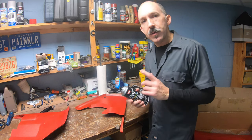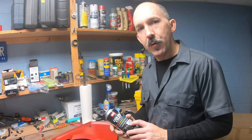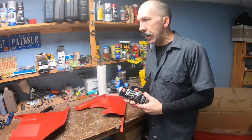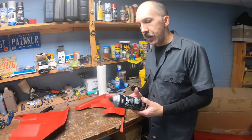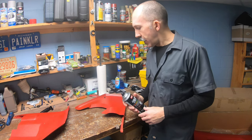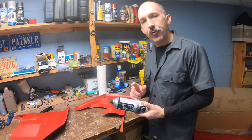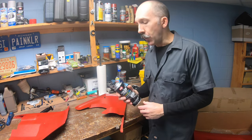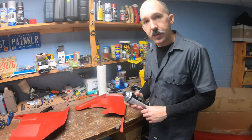All right, it's time for the first color coat, and this is the Portala Red by SEM. I did use this in my sun visor video, and after looking at it again, I think it'll be the closest match from what I have. So we're gonna give this a try and start with the first coat. And the directions say you can reapply every 5 to 10 minutes, additional coat. So we'll go hit it and bring it back and see what it looks like.